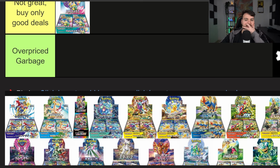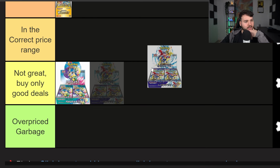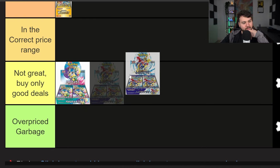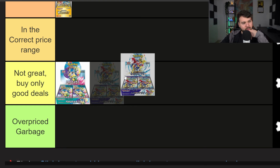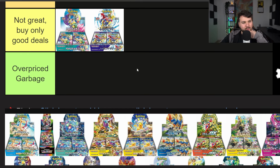Next, we've got Raging Surf. So this is a pretty average box. It's not expensive. It's about $40 to $50, but the cards inside aren't expensive either. I think it's correctly priced, but it's kind of the same as this, but far cheaper. I don't think it's great, honestly. I'm not saying it's overpriced, because that makes no sense. The box is $40, $50, but there's nothing great inside, so I wouldn't buy that.